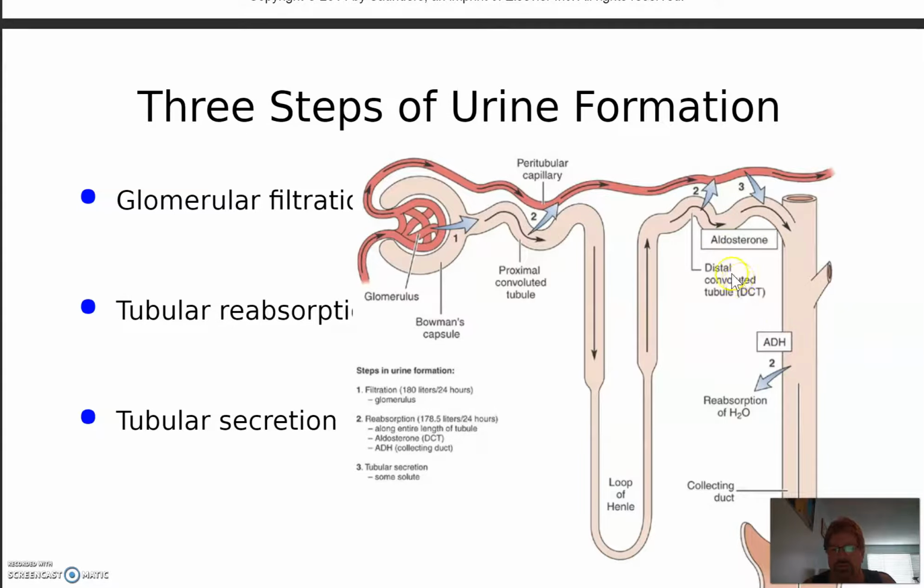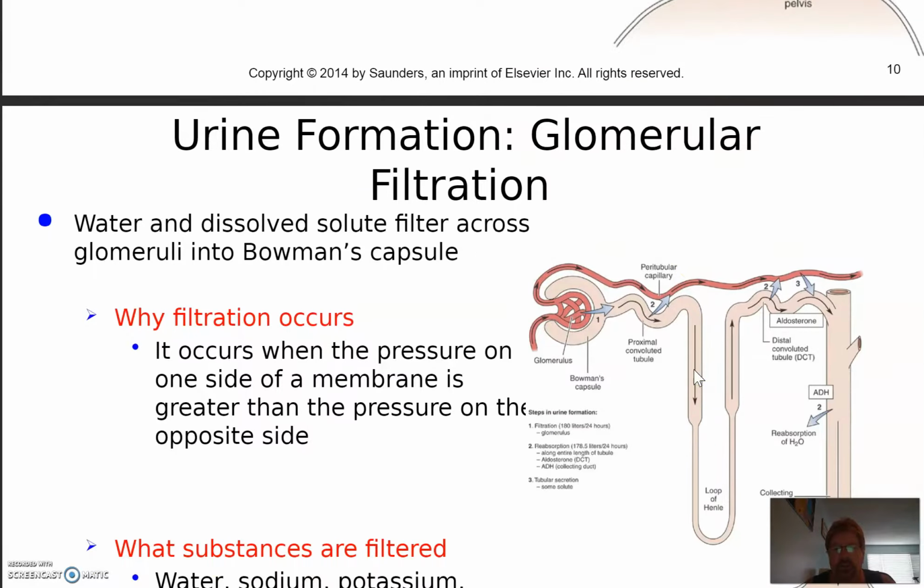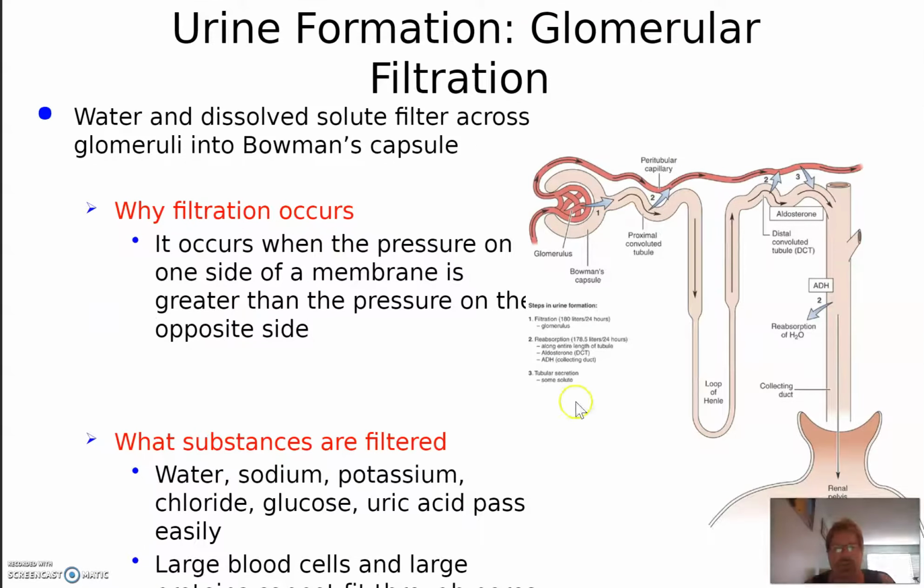Now remember, aldosterone from the adrenal gland helps conserve sodium and electrolytes. That works here at the distal convoluted tubule. And antidiuretic hormone from the posterior pituitary helps reabsorb water. Otherwise, you'll have enormous amounts of water being urinated out. So, yes, it's quite amazing.